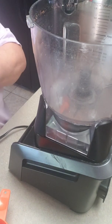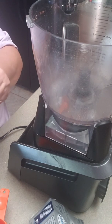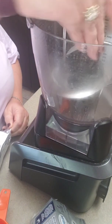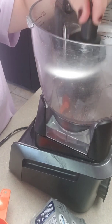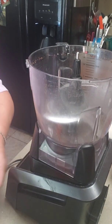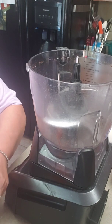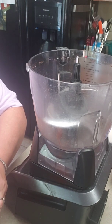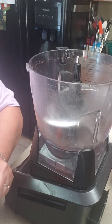And we are going to blend together 1 block of softened cream cheese. Now, here's the thing. You're going to want your blade because you're not just mixing, you're going to be chopping stuff also. The cream cheese must be softened. If this is not softened, it will not work. You can blend until your life is over and you will still have chunks of cream cheese. So make sure it's softened.